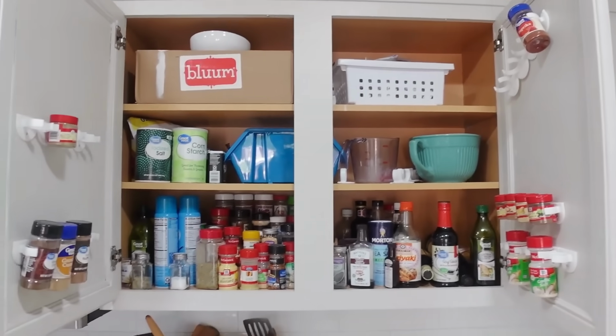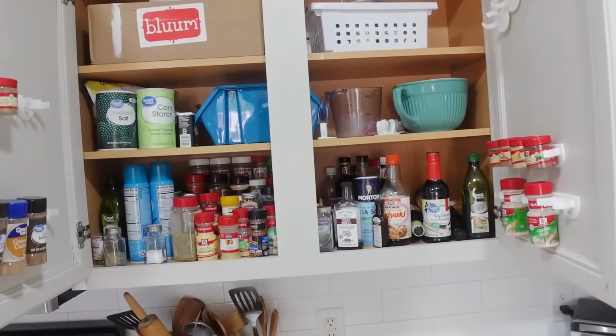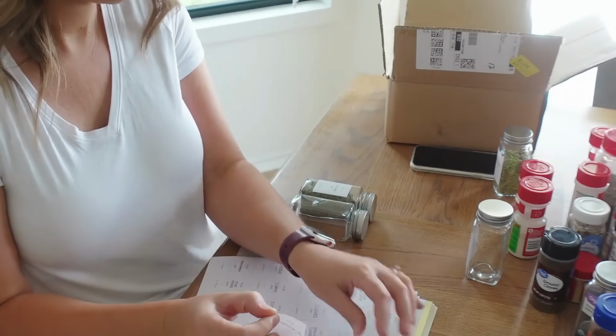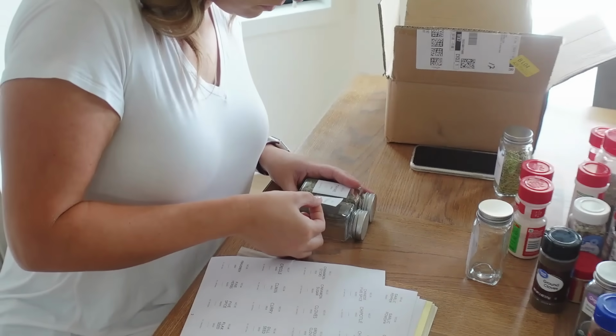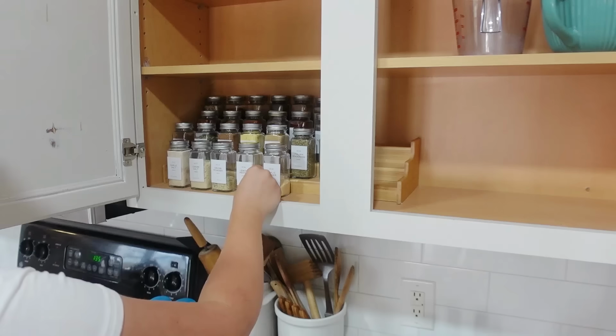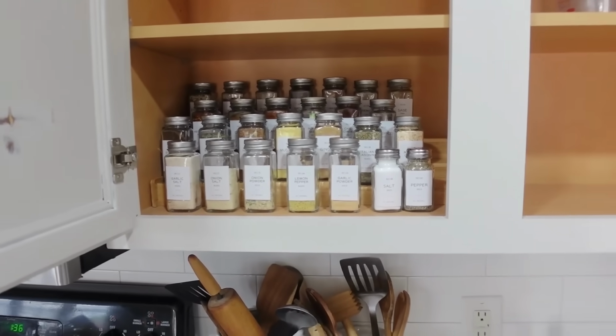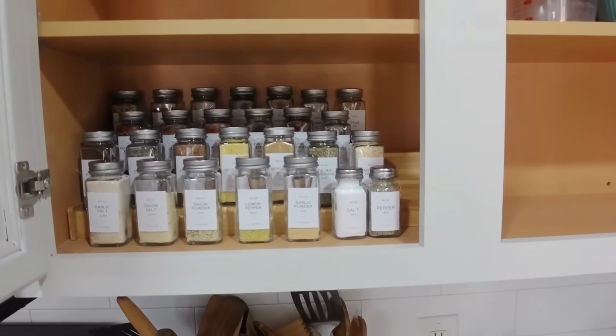So I've done a lot of projects in the past to get my home more organized. One thing that I did for this cabinet, I ordered some spice jars off of Amazon and put the labels on them, and then just added them back to the cabinet with a little spice stand so I could see which one I needed whenever I was cooking instead of digging around, and it made it a lot more organized.